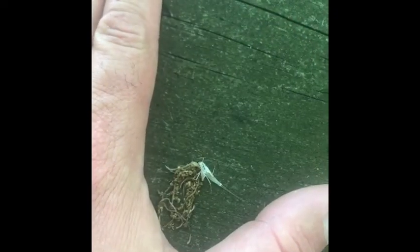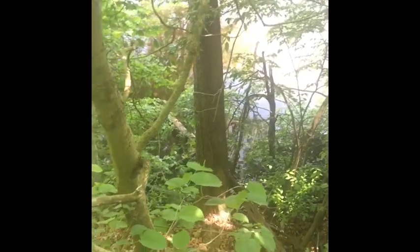So I just found this exoskeleton of a mayfly nymph. It actually crawled all the way up here from down there on the river just to turn into an adult and fly away and maybe live for a day.